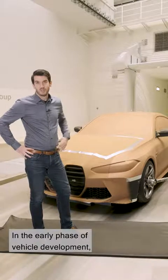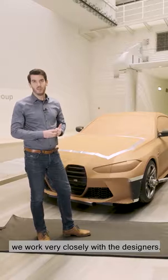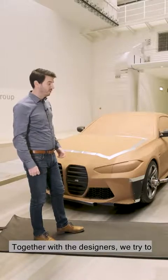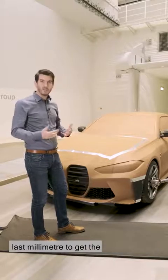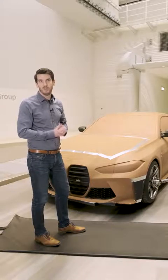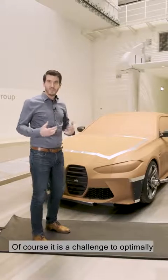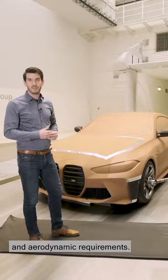In the early phase of vehicle development, beginning with the first design sketches, we work very closely with the designers. We then build up a full-scale clay model for testing, as you can see here. Together with the designers, we try to optimize the vehicle geometry to the last millimeter to get the best aerodynamic performance. Of course, it is a challenge to optimally combine the design characteristics and aerodynamic requirements.